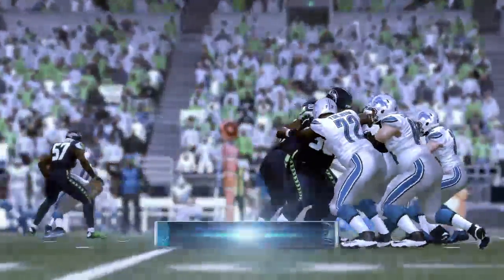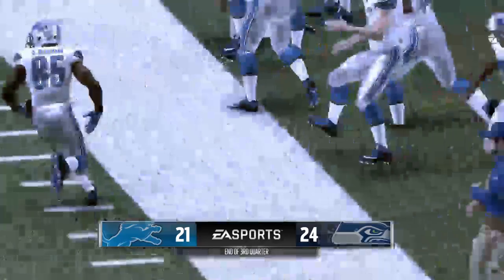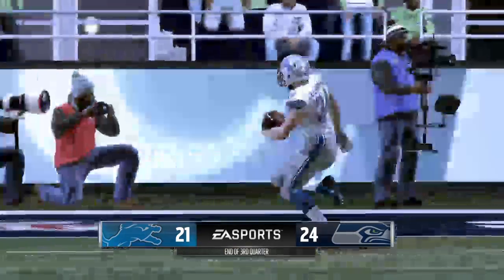So both teams trade touchdowns, and the third as we're through three quarters of play. We'll return with more after this. You're watching the NFL on EA Sports.